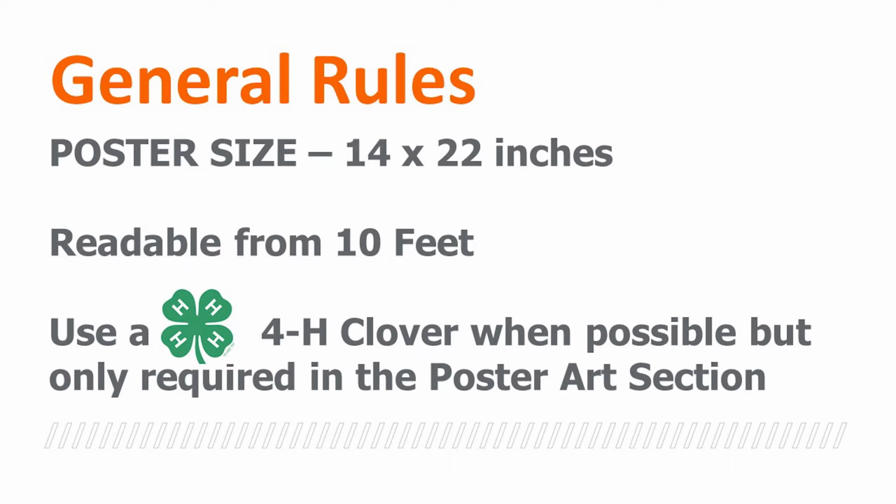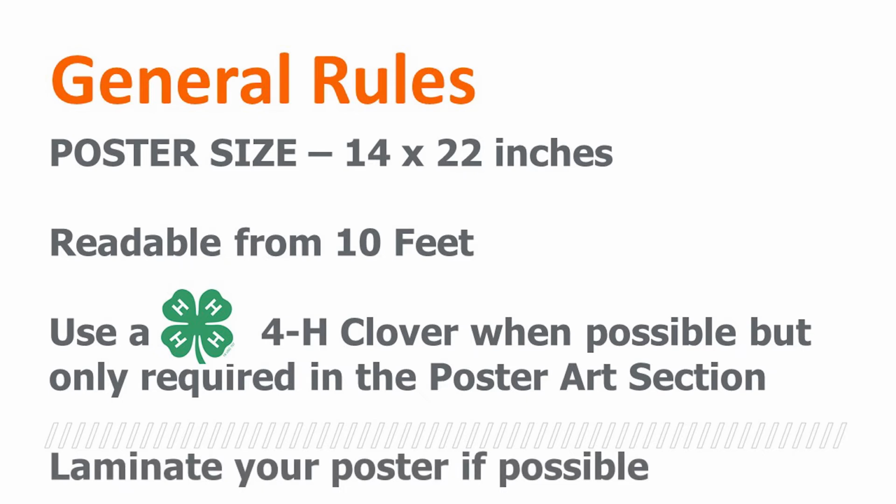Of course, we love seeing a 4-H clover on your poster because it tells everyone about the great things members are learning in 4-H. While 4-H clovers are encouraged, they are not required except in the poster art section of the fair. We also encourage having your posters laminated before the fair to make it a bit stronger and to help protect it.